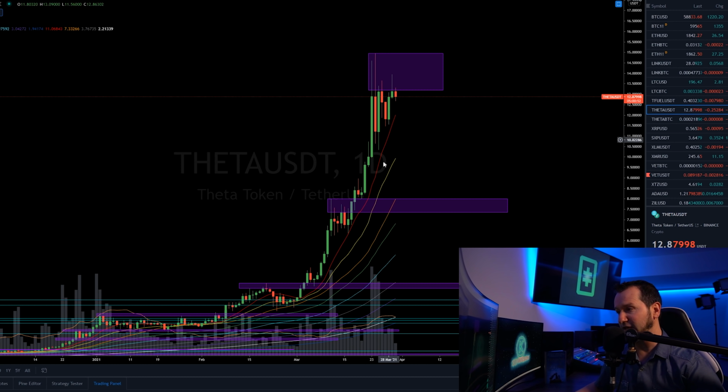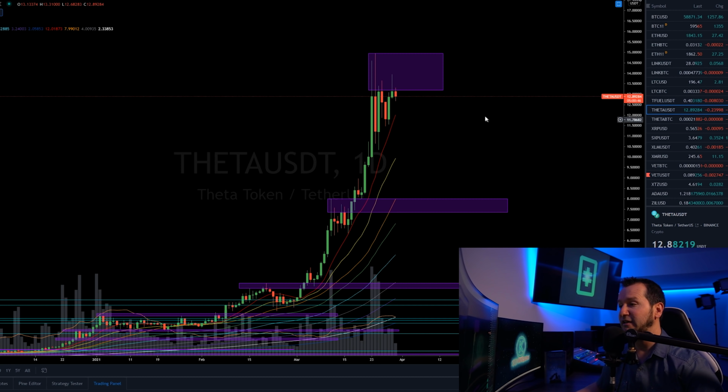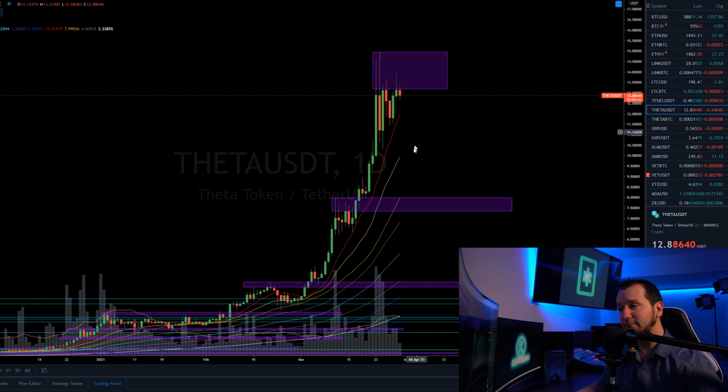And I do like these moving averages. Not only do they play defense really well to the downside, but they can often be buy the dip opportunities in the event of a pullback. Now, if Theta gets any daily candle body closures below that 21, and I don't really care where the 21 will be living at that point in time.